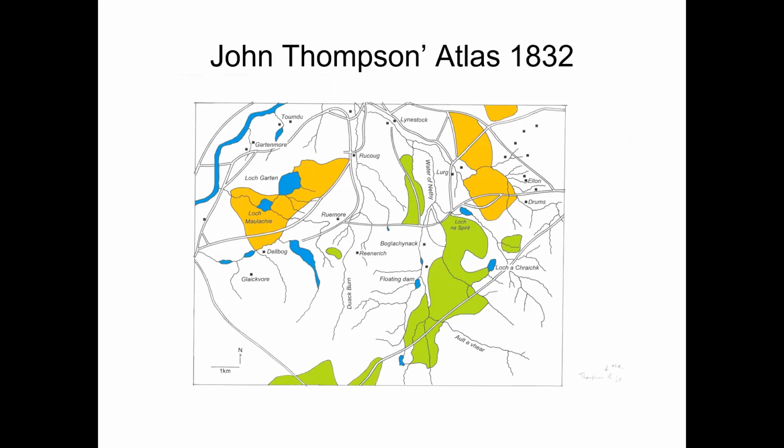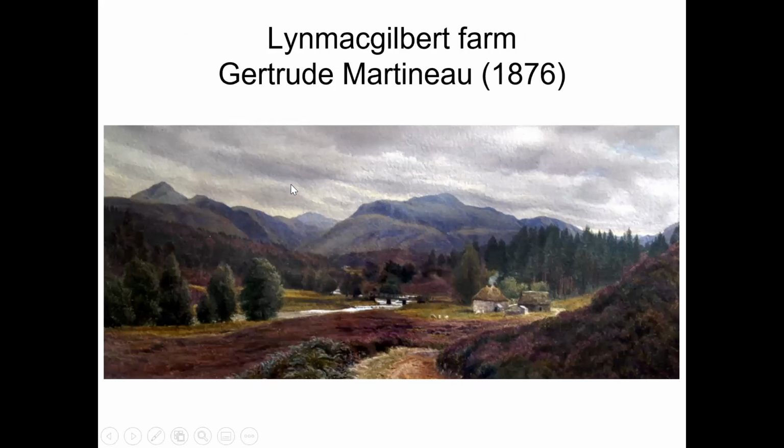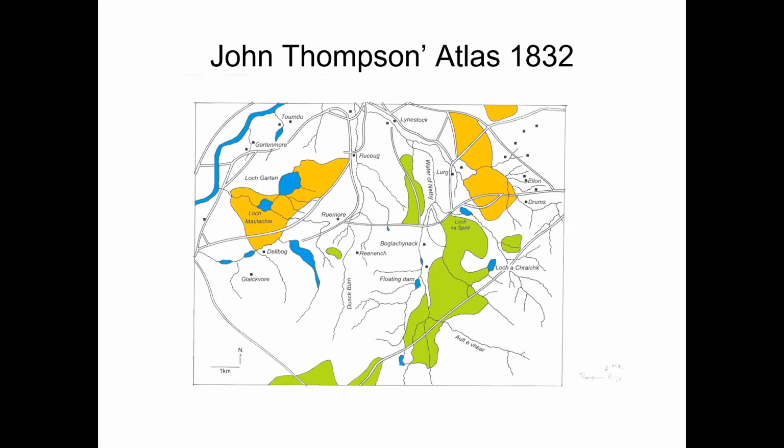Wars were not a good thing for forests. So here you can see, this is John Thomson's atlas after the Napoleonic War. There's Loch Garten here, and there's Loch Ruthven here. So in the Roy map, that whole area was forested, and it seems to have been lost. The only major part which was not felled was this area here on the southeast end. And I'll show this later on in the talk.